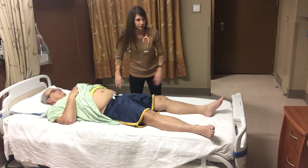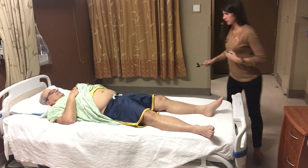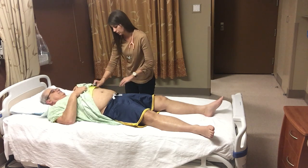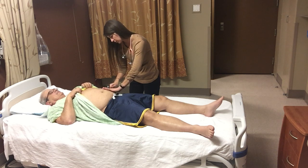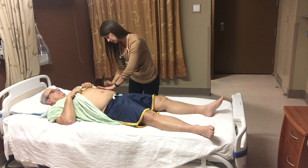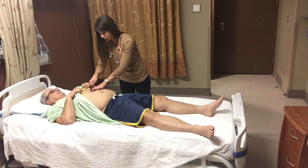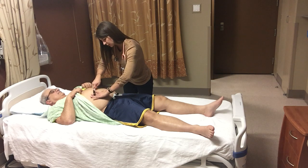Okay, and I'm just going to grab this. And the next thing I'm going to do is percuss for tympani, okay? What I'm looking for, it should be tympanic over the spleen. The reason it should be tympanic is otherwise it would show that the spleen is enlarged. And then dull over the liver, which is what we want.